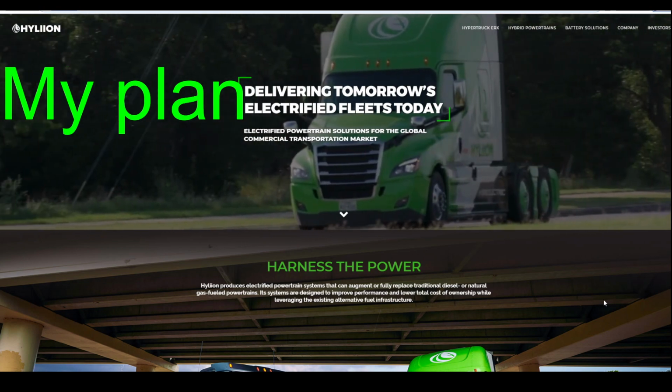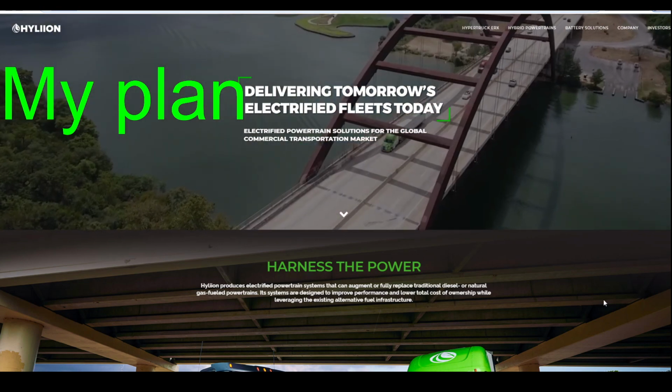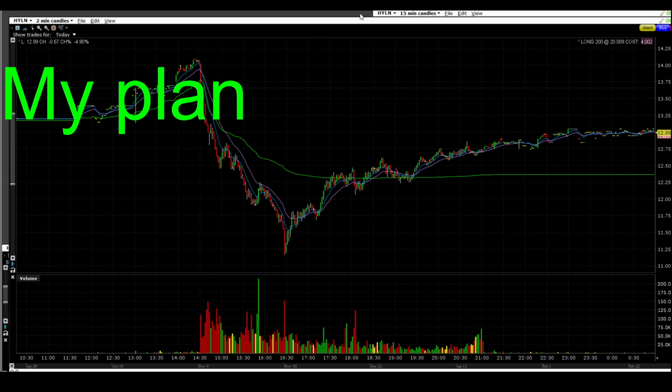So my plan for Hyliion is based on price action. See, I have watched Hyliion's price action through different catalysts. I've watched the price action through positive catalysts, through negative catalysts, through earnings reports, through conference calls, through the broader market volatility, through EV volatility. And I'm talking about watching price action in real time, tick by tick on a 24-inch screen. So based on what I've seen, I think that it's going to get worse before it gets better.